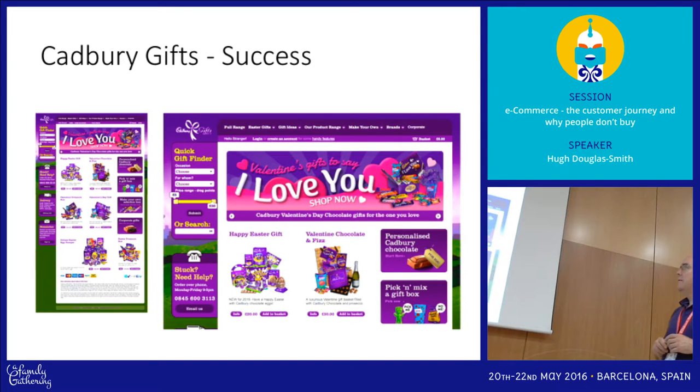In contrast, in Cadbury's Gifts, here's the start of the product page. Above the fold, they're giving me an enticing carousel that's winding round, trying to attract me with different offers. They've got a couple of products on the page. They're giving me information on the side to help me, and then they're upselling me in a couple of modules here, and clear actions allowing me to make a purchase without having to do any more than one click.